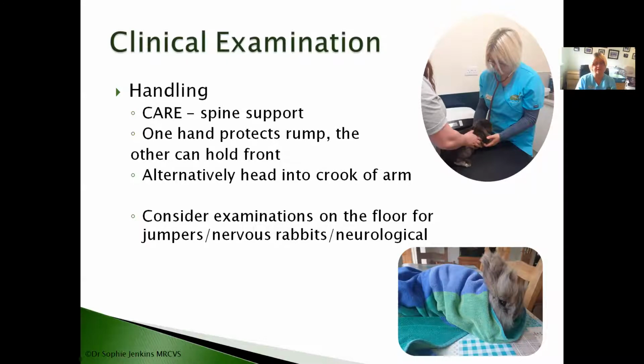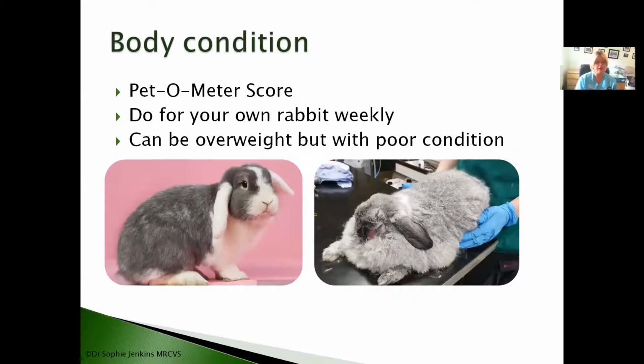If you do have nervous animals at home, then either consider putting them on the floor or using a bunny burrito on the floor as well. So this can go for if anybody is examining rabbits that are neurological, they've got pre-existing head tilt issues, or just nervous rabbits, then do it on the floor. So the first thing you can do at home is to do a body condition check. There's a typical petimeter score, which I'll run through in a second.